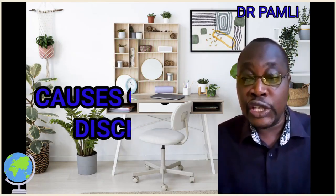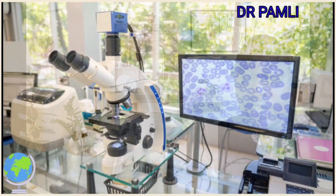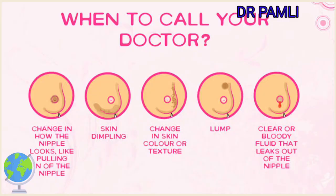causes of this nipple discharge, what are the laboratory and imaging investigations that we can do to help us in diagnosing a nipple discharge, and how we can manage nipple discharge.